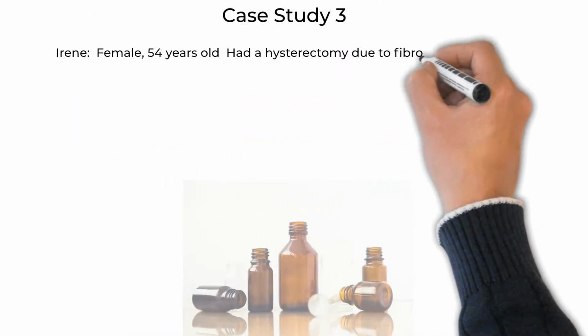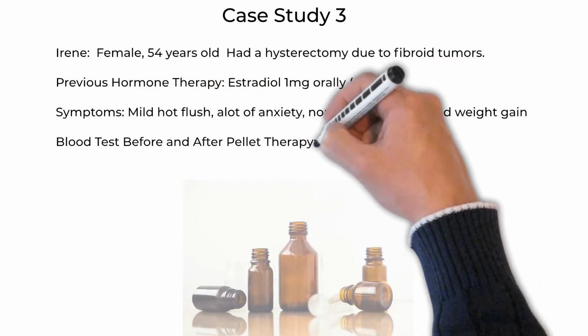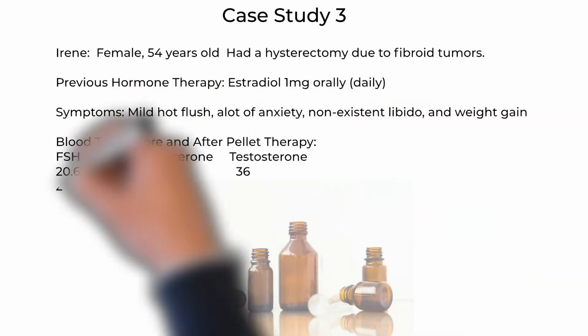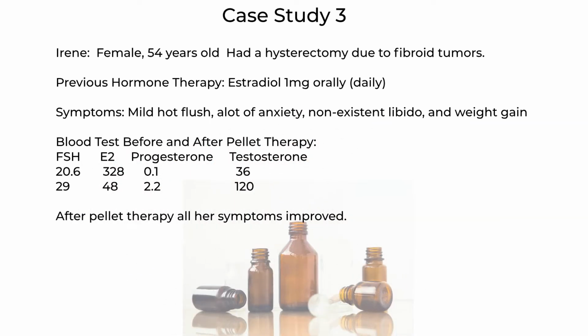Irene, a 54-year-old female, had a hysterectomy due to fibroid tumors. She had been on estradiol 1 mg orally daily with little to no relief. Her symptoms included a lot of anxiety, a non-existent libido, and weight gain. After pellet therapy, all her symptoms improved. The symptoms described in these case studies are not unusual.